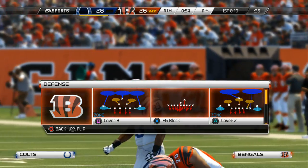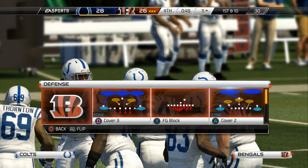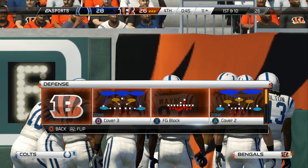This is about managing the football game here. Of course, you want to move the football, get another first down, try to work the clock, and you got to call plays that keep the defense off balance.